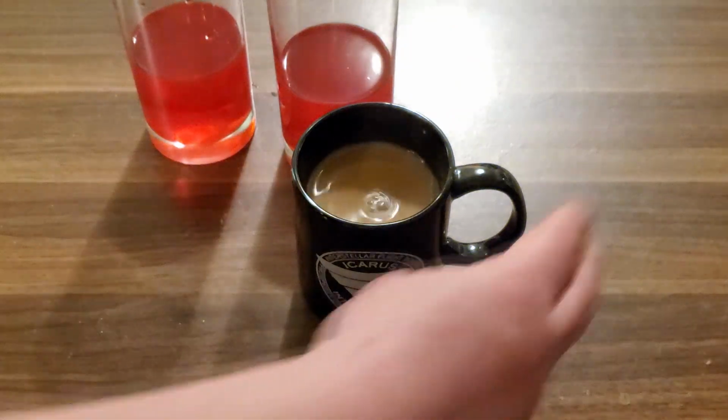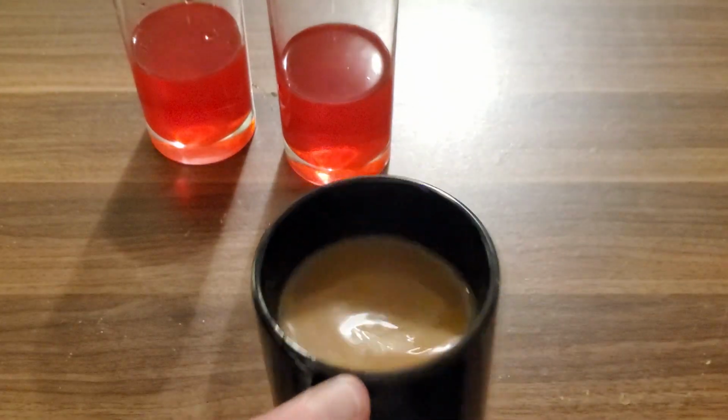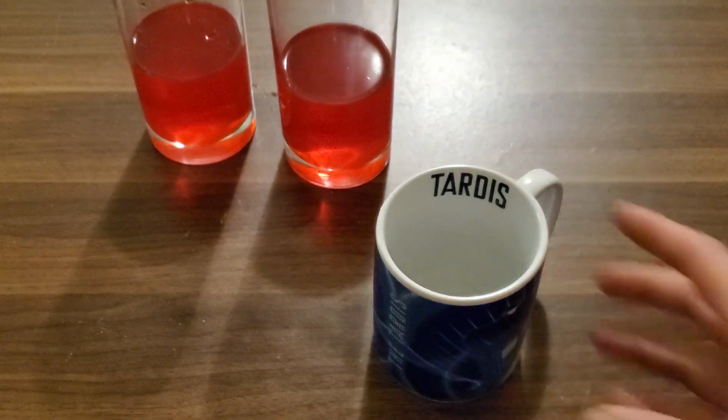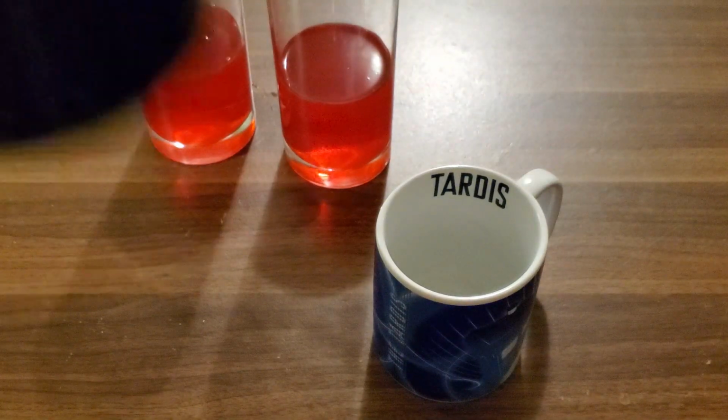I love bean juice. As you can see, just kind of a pale brown. Share some of that with me. Smells like coffee.